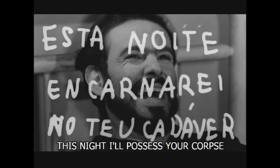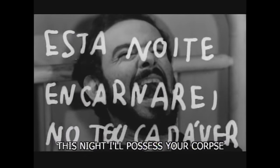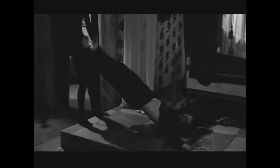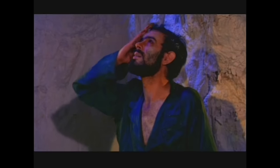The sequel, This Night I Possess Your Corpse, goes further to show him dealing with his inner demons. The highlight of this movie is a nightmare scene where he's dragged to hell. Once he's in hell, it goes to color. It's the only color scene in the movie, and it's one of the most wild depictions of hell I've ever seen. There's so much stuff going on, I notice something new every time I watch it. There's even asses sticking out of the wall.